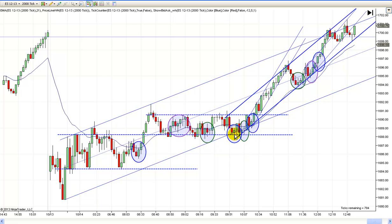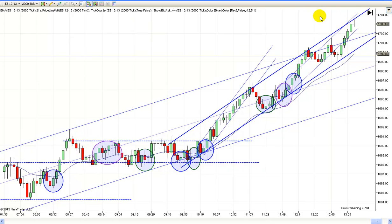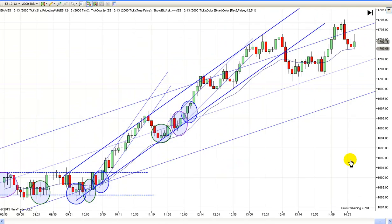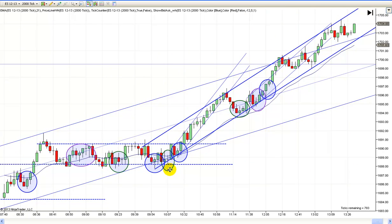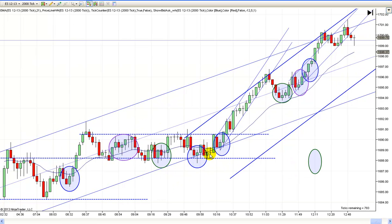Right off that trend line, it closed, and then it pulls back, and then you get another chance. But this was a little tiny doji on my chart, so I circled that one in green simply because, let me move some of this stuff out of the way. You can't hardly see it there. I circled that one in green because, again, there's all this overlap.